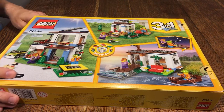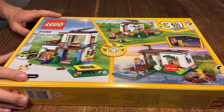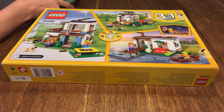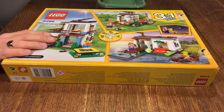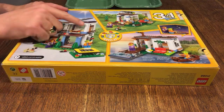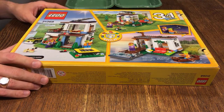Today I am building this. This is the 31068, and you might be saying to yourself, well, hasn't he built this one before? And yes, indeed, I have. I have built this one before. But today I'm building an alternate build. If you go back to one of my older haul videos, you'll see that I bought three of these because they are great for parts. Some great masonry bricks in here, some great windows, doors, all that good stuff.